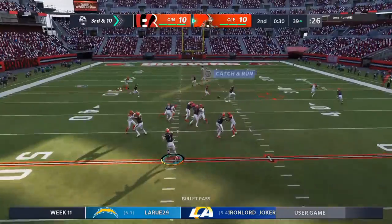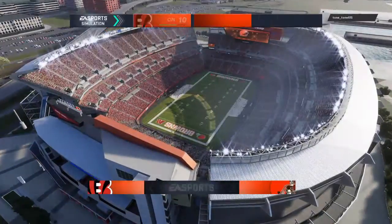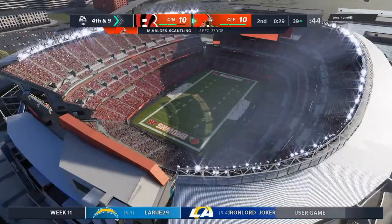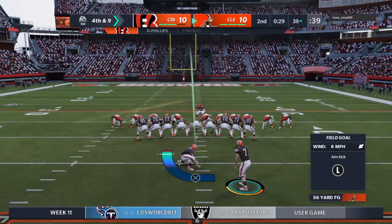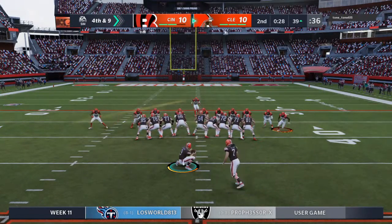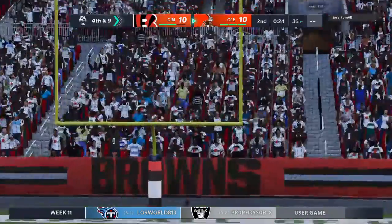Again, he'll drop to throw. This one to the right, caught by Valdez-Scantling. Now the Bengals going to use the first of their timeouts, as the clock will stop with just under 30 seconds to go in the first half. So coming on now is the field goal unit. They're going to try for 3, and he'll need all the leg he's got here. This will be from 56 yards out.